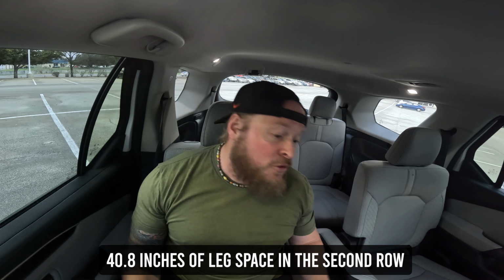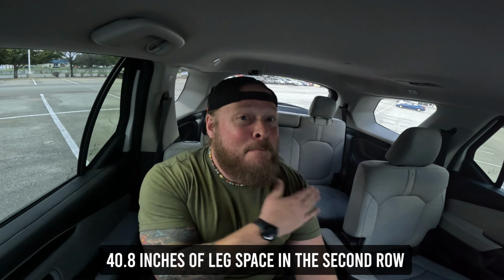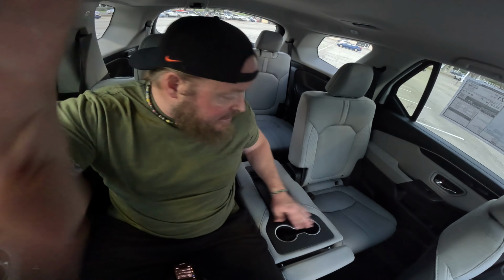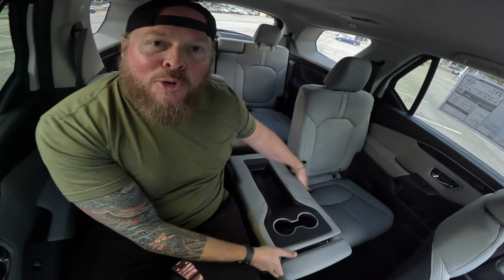So here we are in the second row of this vehicle. So a little bit more spacious. I'm not gonna lie, when you get into the second row, you've got a little bit more space to work with. So you've got 40.8 inches of leg space in this compared to that 32.5 that's in the back. So I've got the seat in front of me pushed all the way back, and I still have a couple inches back here. So as far as spacing goes, you're pretty much good to go. Now, I pointed this out earlier and you saw it, but I've got a center console that I can flip down that's got some storage here. It's got cup holders and that sort of thing.